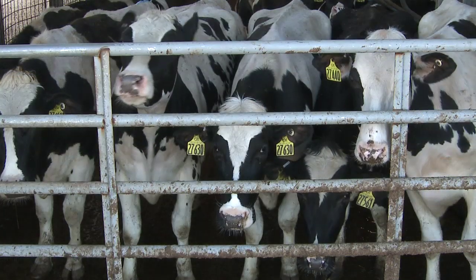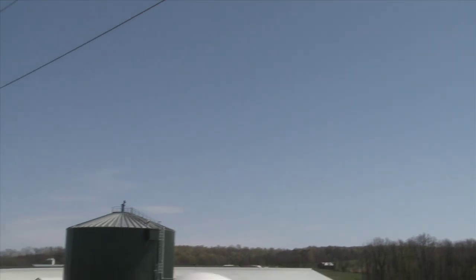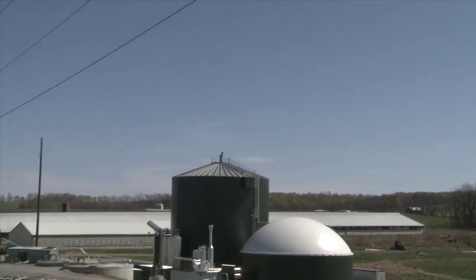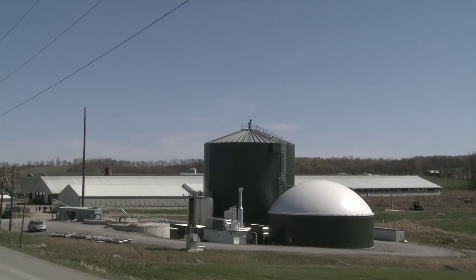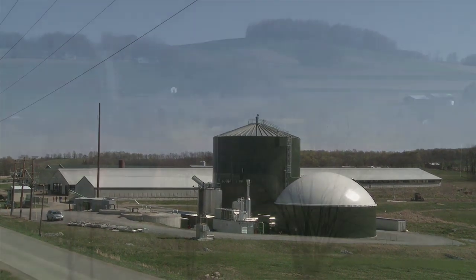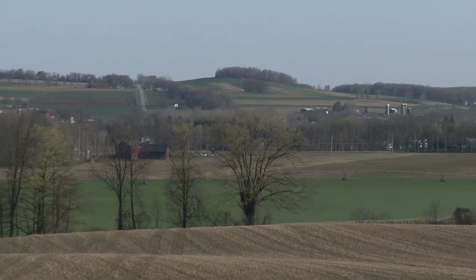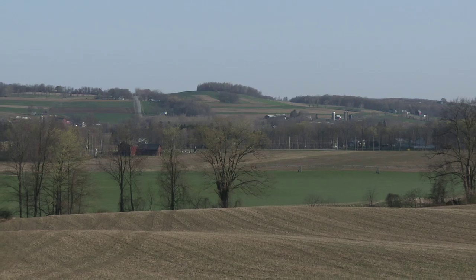By producing biogas from dairy cow manure, along with waste from local food processors, Synergy Dairy generates enough electricity per year to power nearly 1,000 homes, while reducing the farm's greenhouse gas emissions. The new biogas plant is improving stewardship of valuable farmland for future generations and helping to create a more sustainable agricultural sector for the state.